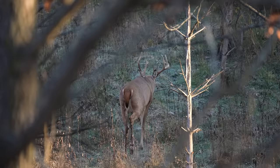Well, that was awesome right there. Five different bucks, at least five different bucks, came into that rattling sequence. And that was the definition of covered up. So many deer within 15 yards at the most.